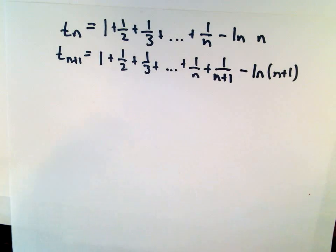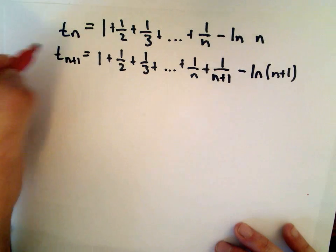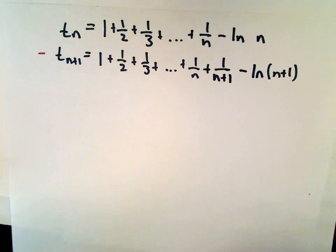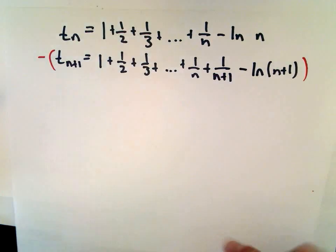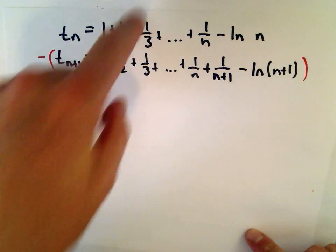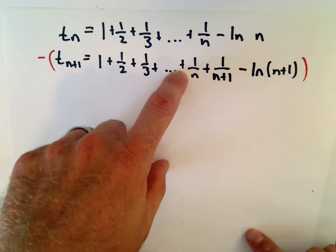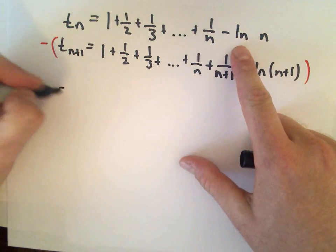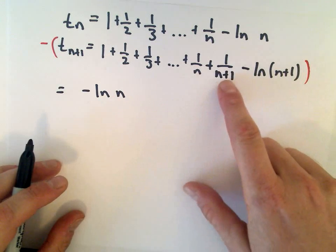Hopefully I don't misspeak too much through this. Lots of little subscripts and n's. So I'm just going to subtract. If we subtract, what's going to happen? Well, 1 minus 1 cancels, the halves cancel, the thirds cancel, etc. The 1 over n and the 1 over n cancel. I've got this negative natural logarithm of n that's still going to be remaining.